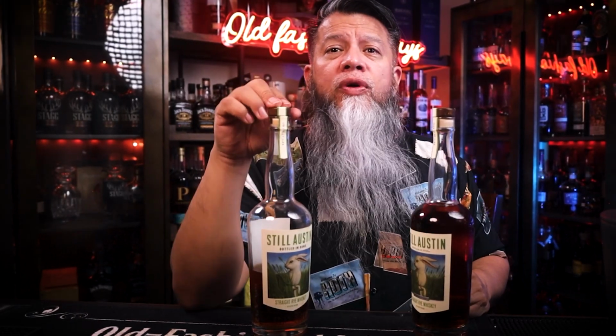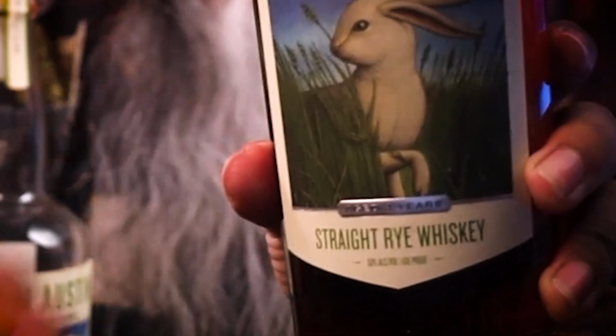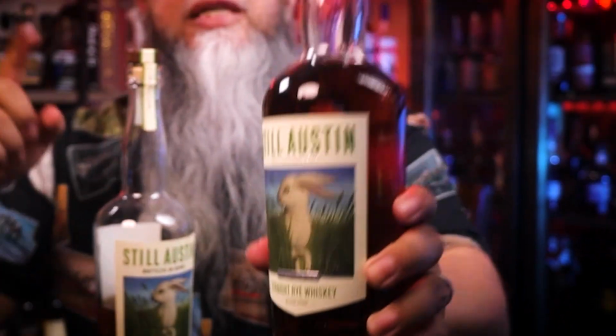Now, both of these are the same mash bill, 100% rye. The 2024 is right at the 4-year mark. The 2025 is a mix of 4 and 5 year old barrels. You still have to label it as 4 years because that's the youngest barrel in here, but it is a mixture of 4 and 5 years.